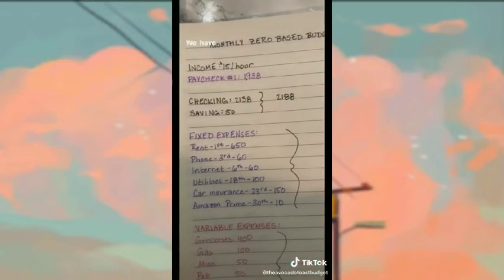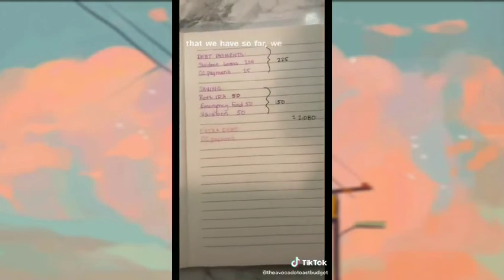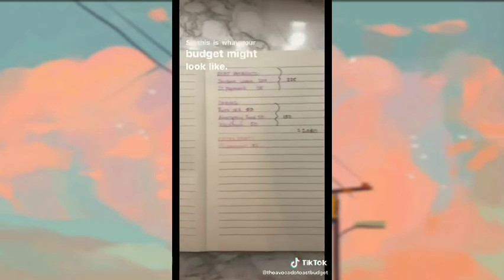We have $2,188 that needs a job. After adding all of our expenses up that we have so far, we still have $108 that needs a job. So this is what your budget might look like.